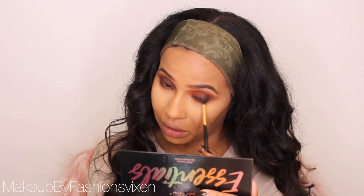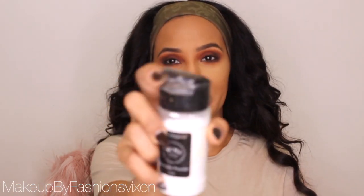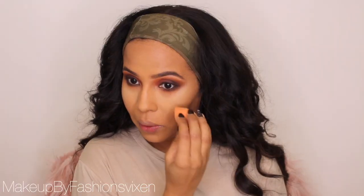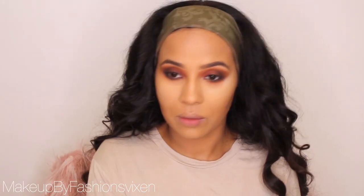I'm gonna go in with the black now. And I'm putting that closer to the lash line, and then dragging it down. It was a lot of fallout right here. I'm gonna see if with a little bit of powder I can make it look a little more decent. And for setting powders, I'm obviously using my RCMA powder. You guys remember what she looks like? Putting her right here because this became a messy girl.